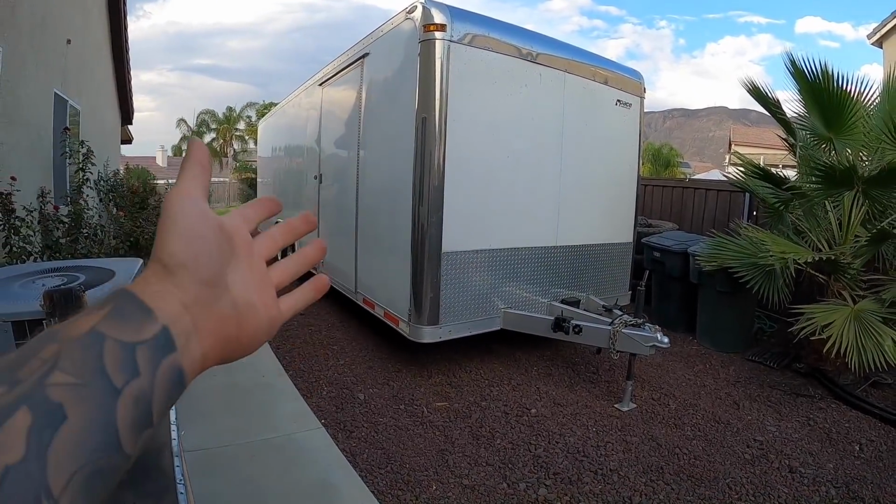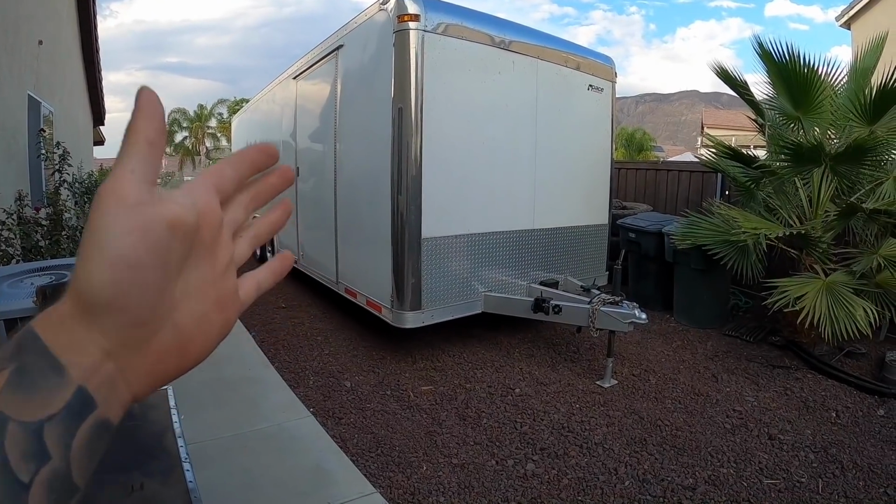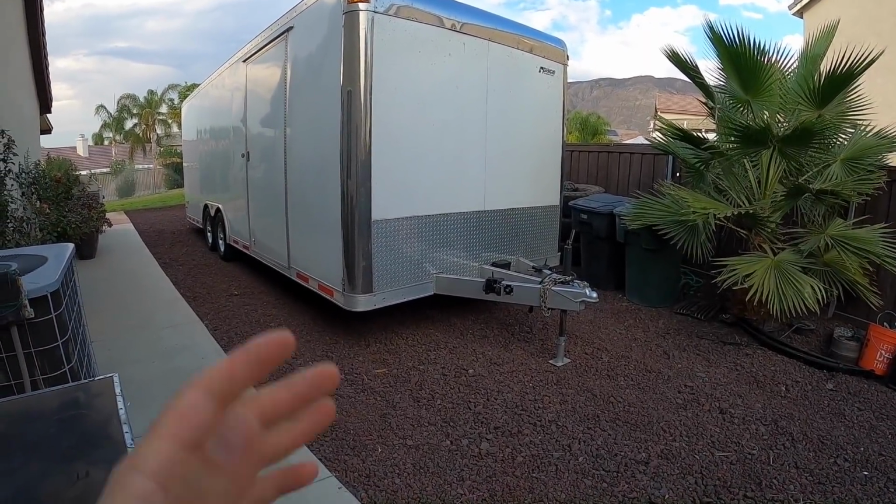But like I said, good fuel economy, good power for towing. I can show you guys quickly my trailer before we wrap up. Here's a 24-foot enclosed trailer. This thing is a beast, so we've been hauling vehicles in this, and it's towing it no problem as well. But that's my honest opinion on this truck so far, you guys. So far it's been a decent experience.